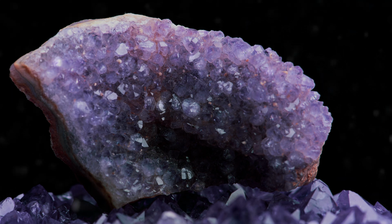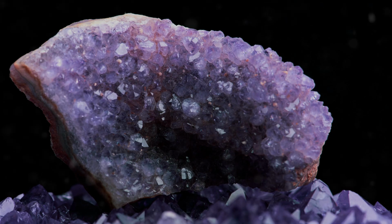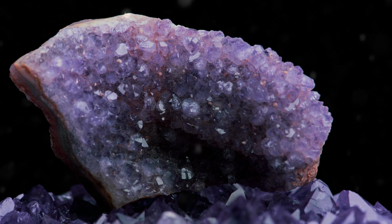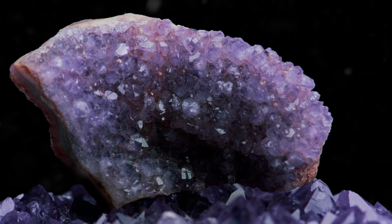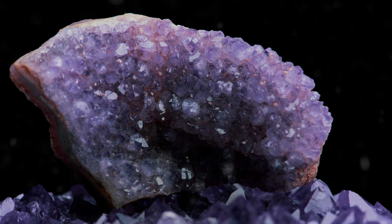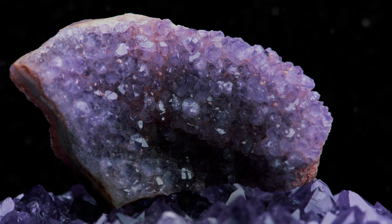Now let's consider the crystals that form in our own bodies. Bones contain hydroxyapatite, a calcium phosphate mineral that crystallizes in a hexagonal system. It's what makes bones hard and strong, a natural ceramic scaffolding grown cell by cell.